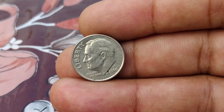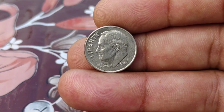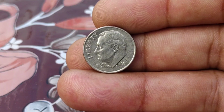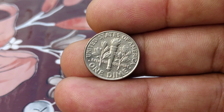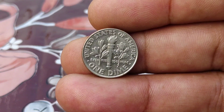Next up, diving into a small but mighty piece of American coinage, the 2006 D Roosevelt dime. If you've come across one in your collection, particularly in extra fine condition, you might wonder, is it worth more than face value? Let's break it down. First, let's talk history.